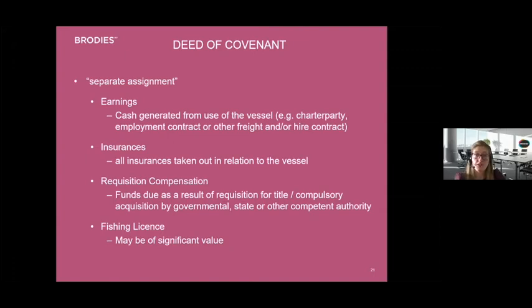The ownership of the ship in such cases is effectively taken over by the flag state and equated for all practical purposes for the borrower and the lender that the ship is a total loss. So any compensation paid by the government of the flag state to the borrower is required to then be assigned to the lender. And lastly, fishing licenses.